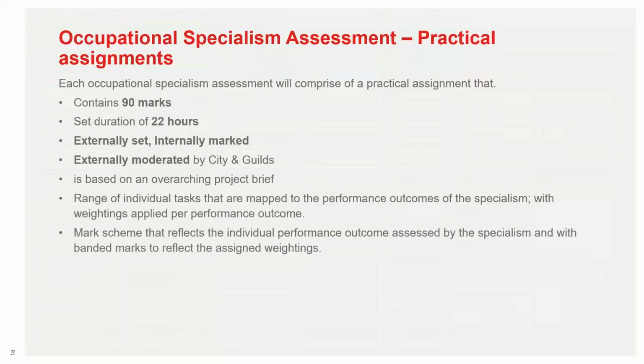So just in summary, the Occupational Specialisms practical assignment is 90 marks. Its duration is 22 hours. It's externally set and internally marked by yourselves, and externally moderated by City and Guilds. It's a project brief, and it's a range of individual tasks that are mapped to the performance outcomes within that specification. We're going to go through that in a minute. And then we've got the mark schemes that reflect the individual performance and the banded marks, from a threshold learner to a distinction learner grade.